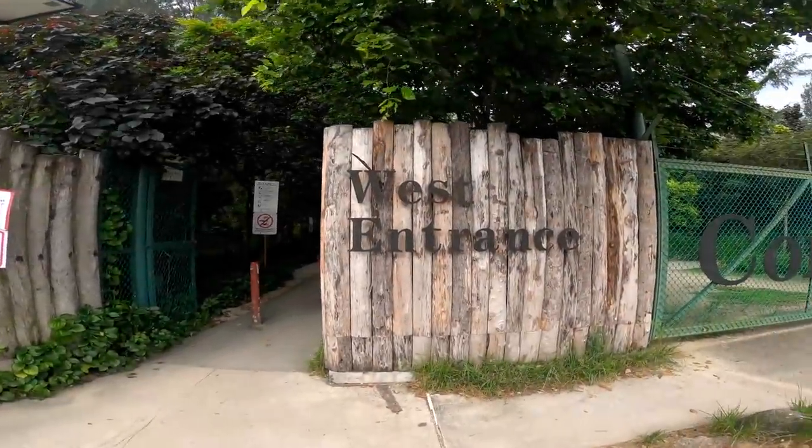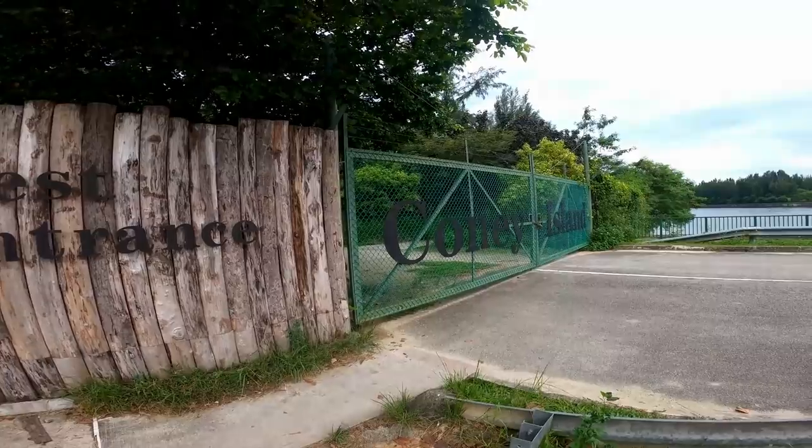So yeah, we're nearing the Coney Island West entrance. Probably that's the only entrance I'm aware of. Probably another day, I'll show you guys other entrances of Coney Island. So yeah, that's the entrance. And that's the name of the island.